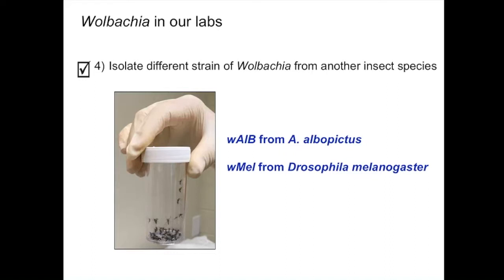And so we're working with Aedes albopictus, which has a different type of Wolbachia than Culex does. We're also working with fruit flies, Drosophila melanogaster, which has a different type of Wolbachia as well. To isolate the different strains, essentially what we're trying to do is collect those live mosquitoes fresh, crush them up, and filter them so that we can get the cytoplasm from the cells, and the cytoplasm will contain the live Wolbachia. And we try to inject those live Wolbachia into eggs right away so that they'll survive.